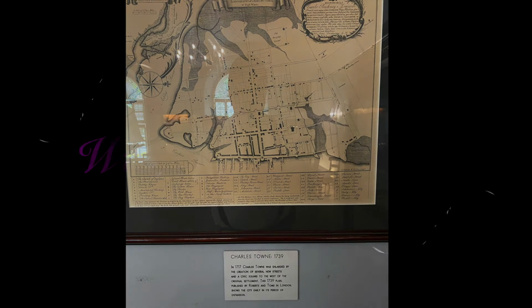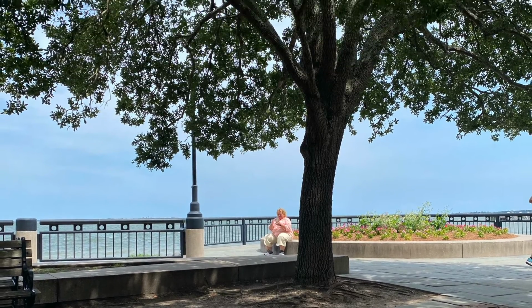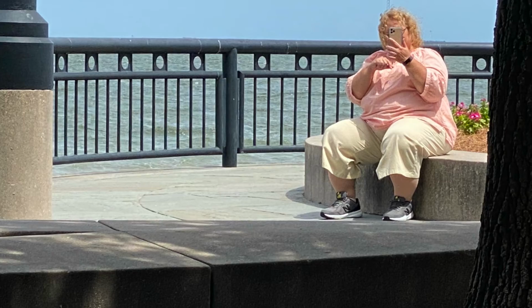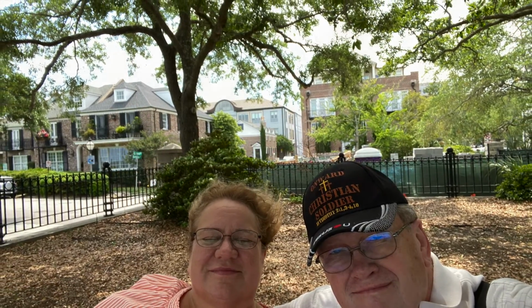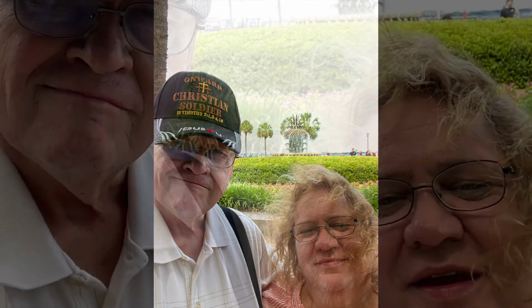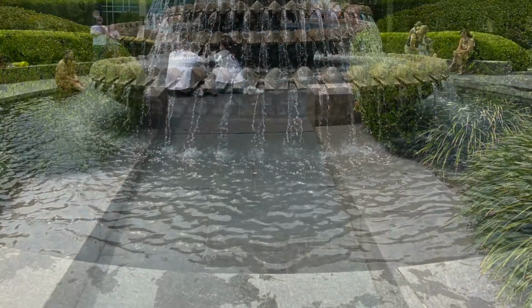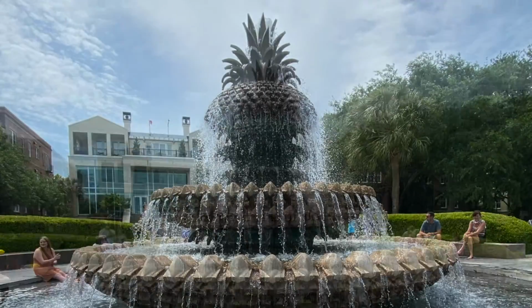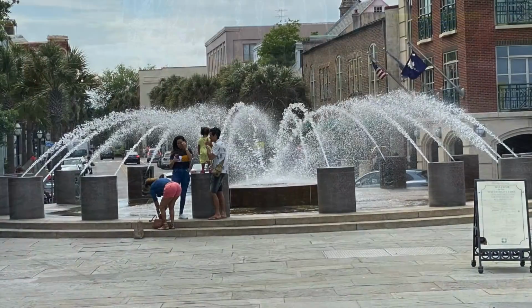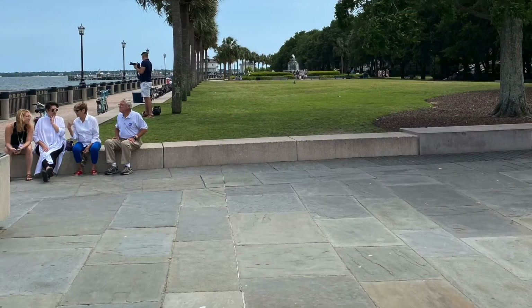And we went to Waterfront Park. Beautiful park right there on the waterfront, as you can see. And we found a nice bench to sit and enjoy the views from there. And they've got some beautiful fountains in this park. We were able to walk down the waterfront and check out these beautiful fountains. And the pineapples have relevance there in Charleston, so you can see several of these fountains are designed with a pineapple motif. And you can see people were in there splashing around in the fountains as well, just having a great time. And the weather was just fantastic, as you can see.